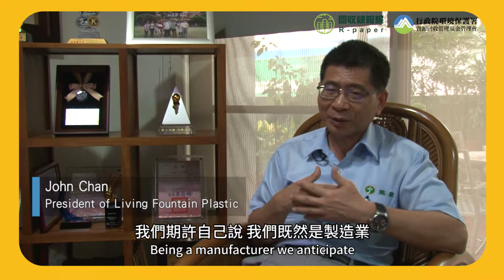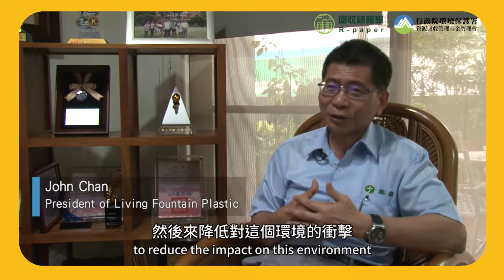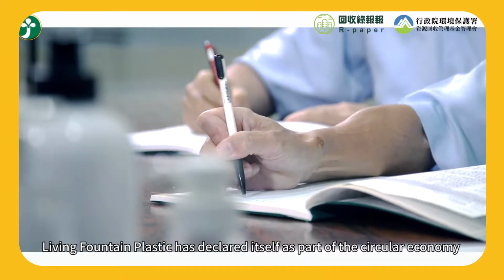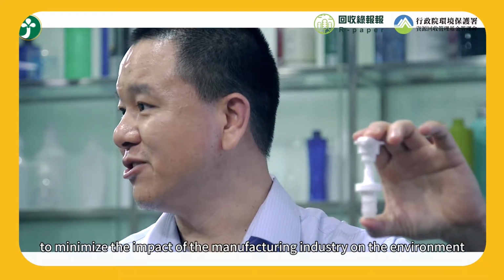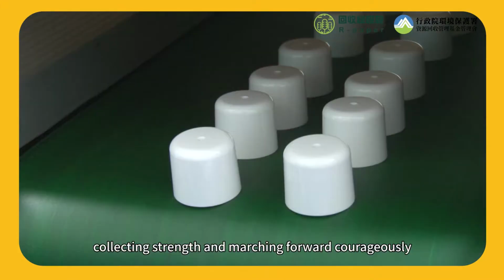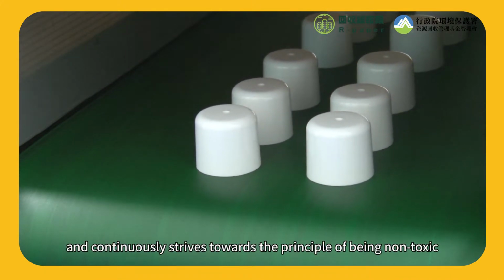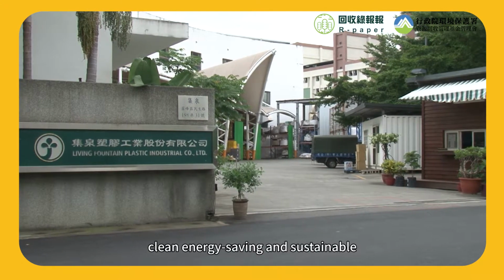John Chen added, "Being a manufacturer, we anticipate and hope to become a circulatory manufacturer to reduce the impact on the environment." Living Fountain Plastic has declared itself as part of the circular economy to minimize the impact of the manufacturing industry on the environment. Despite many setbacks encountered during the R&D process, it has never given up but rather adhered to the spirit of collecting strength and marching forward courageously, and continuously strives towards the principle of being non-toxic, clean, energy-saving, and sustainable.